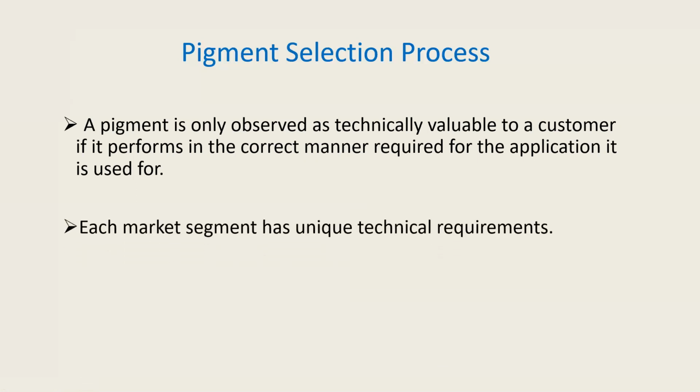As I said, each market has a unique set of technical requirements. The process is pretty straightforward. These are only a few of the key areas to consider. Obviously, color is going to be the primary area. You need to be able to get the color space that you need. This also might be a balance between color and other properties as well. So that's a consideration to pay attention to as you go along.